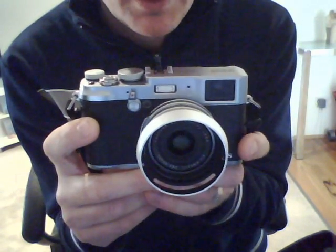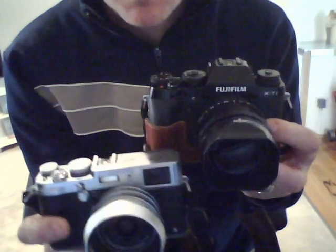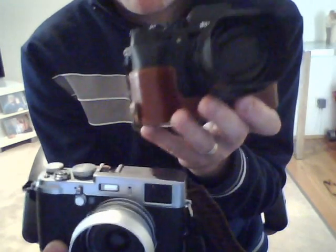But I certainly enjoyed the images. Both the cameras have the same sensor inside them, so they're essentially like first cousins. But yeah, so that's me, and that's my little gear. No more back problems for this guy carrying around gear all day.